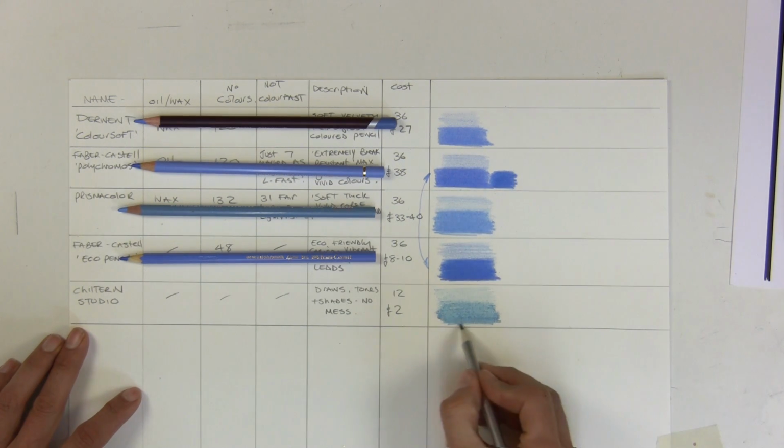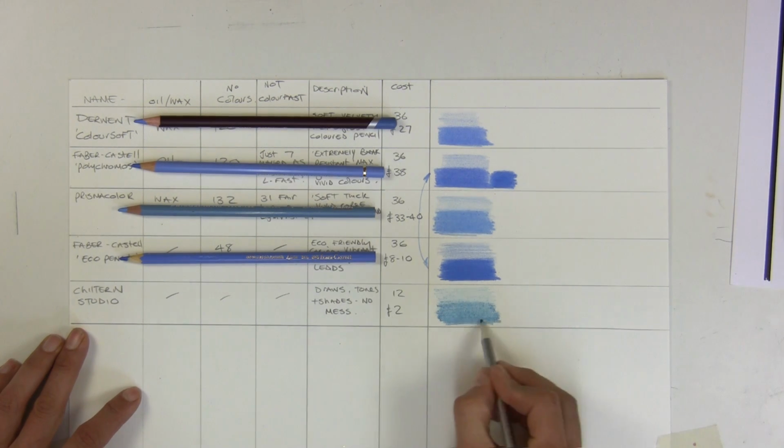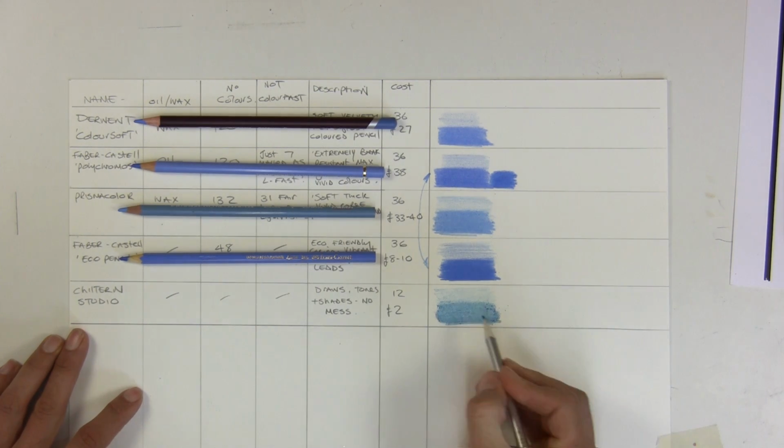And then you've got the Chiltern Studio here, and that's as dark as I can go. Really dark, pushing really hard. This is as dark as I can go.